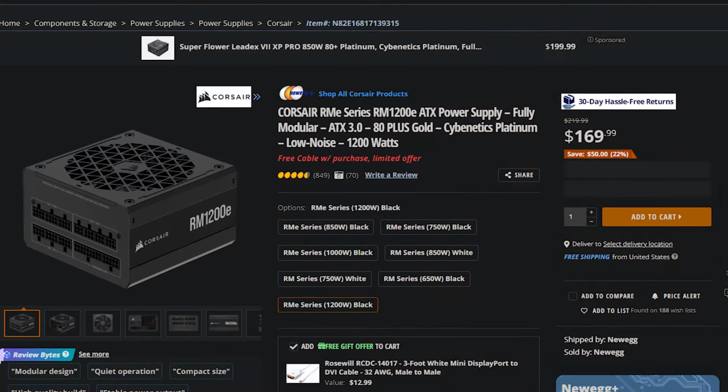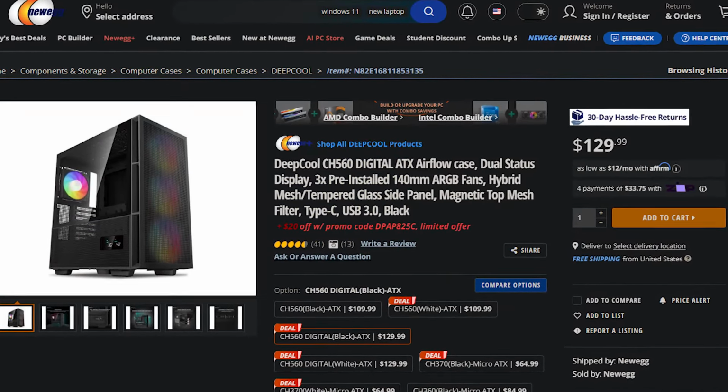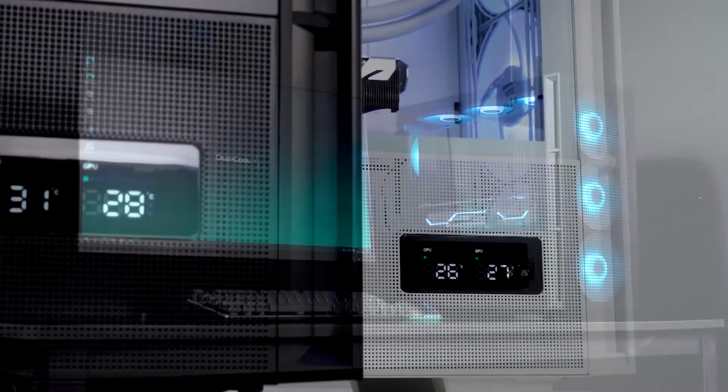The rest of the components are the same as the last system, but here you get a 1200 watt power supply that is A-tier rated as well, and then you get the Deepcool CH560 Digital for the case, which is in my opinion the best looking case in the market right now. Very good premium quality, and it is expensive, but if you're looking to spend $3,000 on a system, you are looking to get the best of the best.